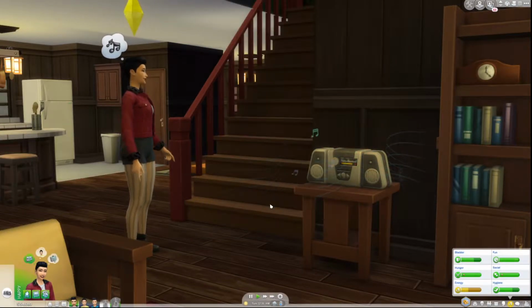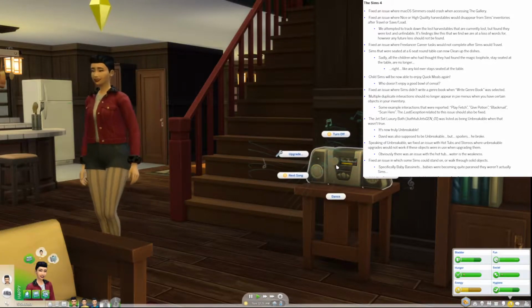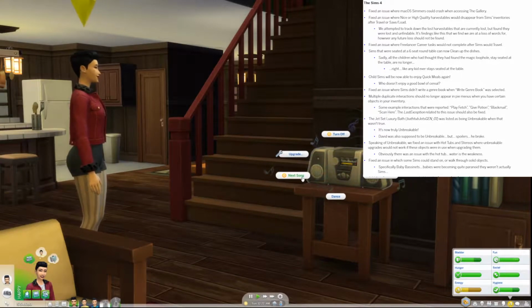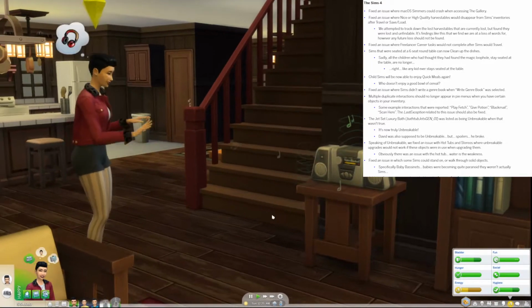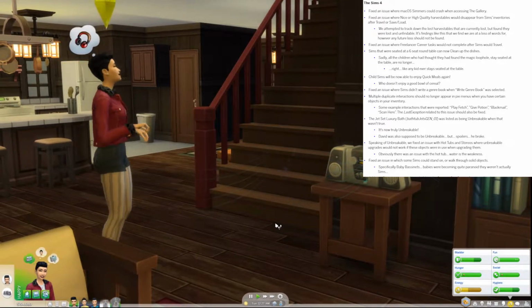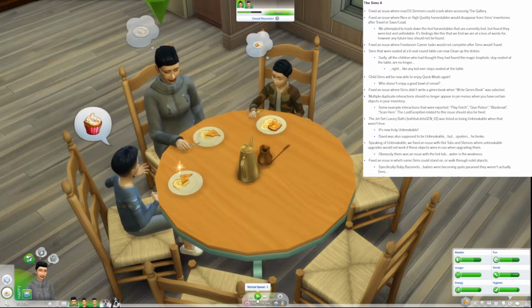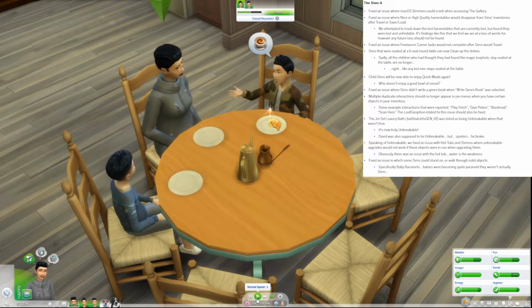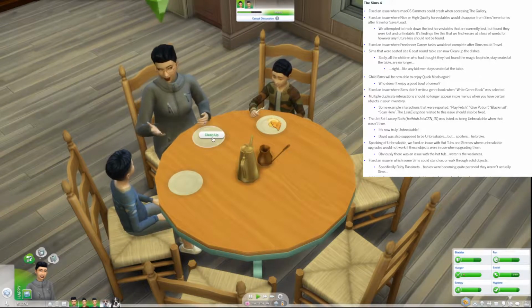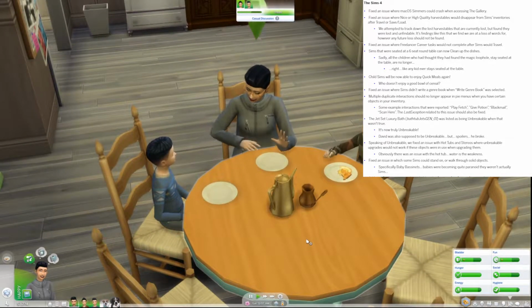So now let's talk about the fixes and updates. First, we're going to go over the fixes and updates for the Sims 4 base game. Fixed an issue where Mac OS Simmers could crash when accessing the gallery. Fixed an issue where nice or high quality harvestables would disappear from Sims inventories after travel or save load. Fixed an issue where freelancer career tasks would not complete after Sims would travel. Sims that were seated at a 6-seat round table can now clean up the dishes. Child Sims will now be able to enjoy quick meals again.